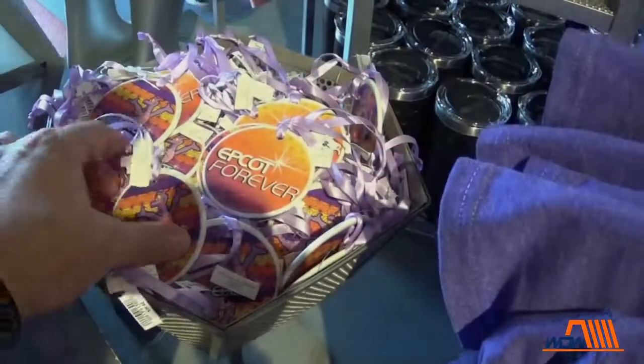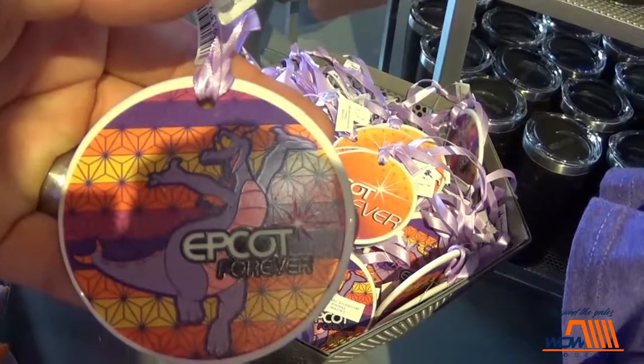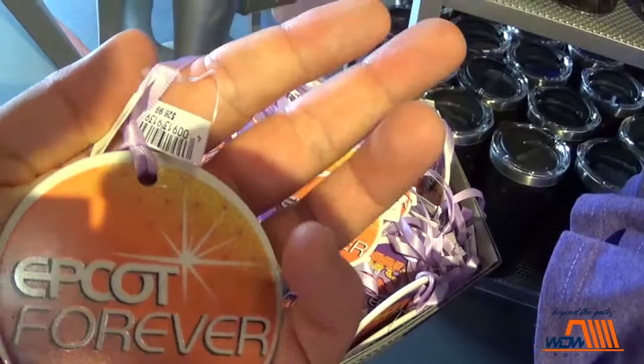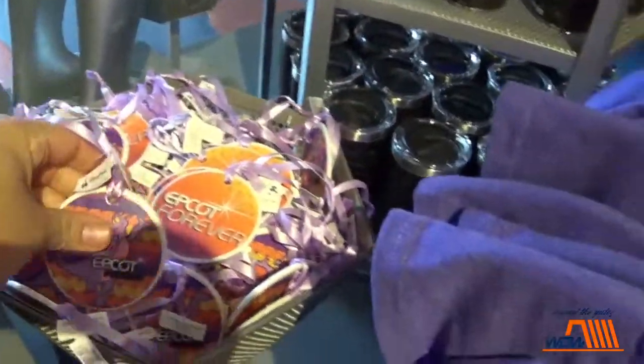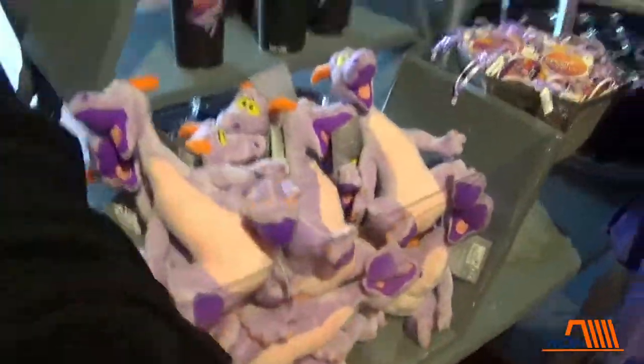All right, one more thing we found on the way out. A little Christmas ornament. EPCOT Forever with Figment, and EPCOT Forever on the back. $26.99. That's a little steep for a Christmas ornament. Yep, that is steep. I said I was going to get it, and I think I am not going to get it.